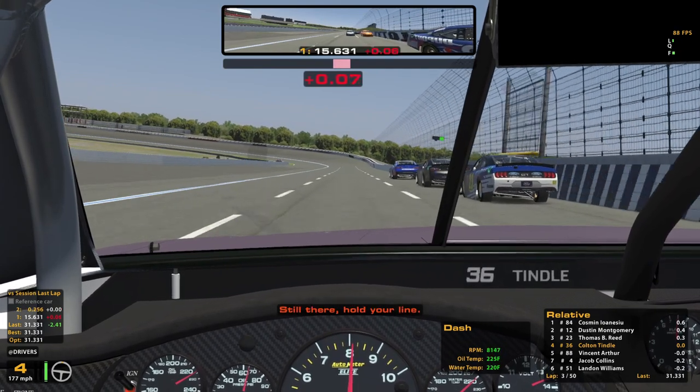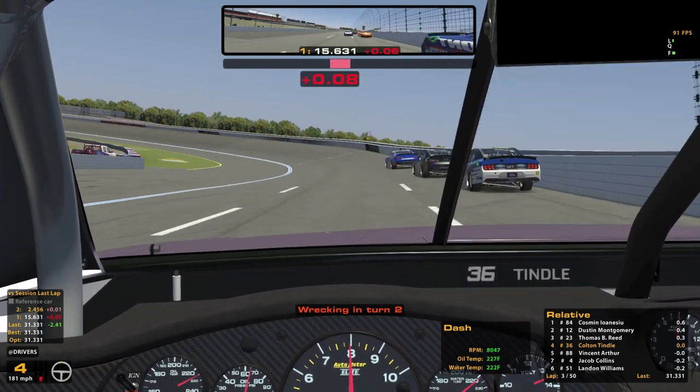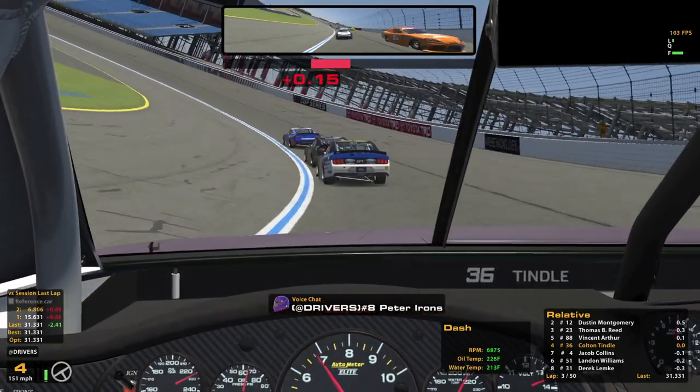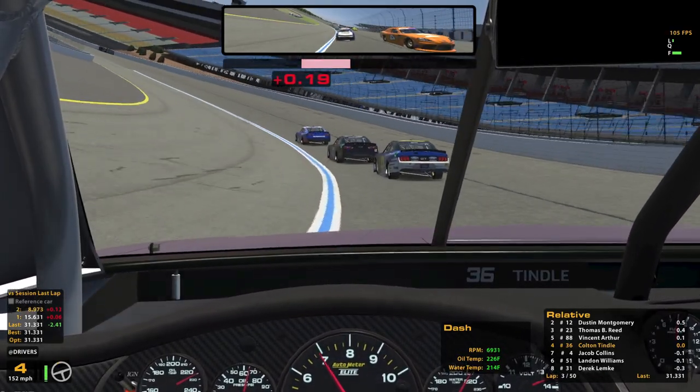Wrecking in turn two. Alright, that is definitely a new call. That's interesting. I think that's very helpful. It's good to know if they're wrecking somewhere in the field, especially in a caution-free race, I guess.